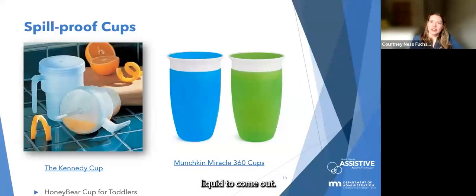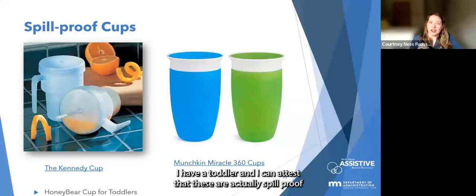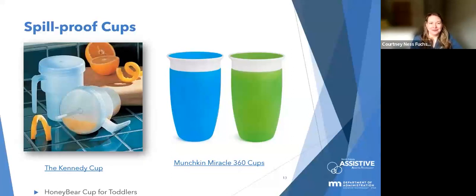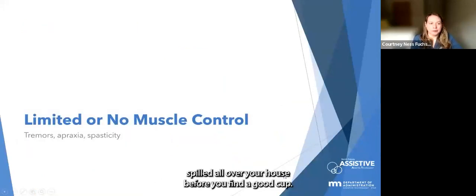I have a toddler and I can attest that these are actually spill proof, and I have tested a lot of different cups with her. So I really like that. There's only so many times you need milk spilt all over your house before you find a good cup.